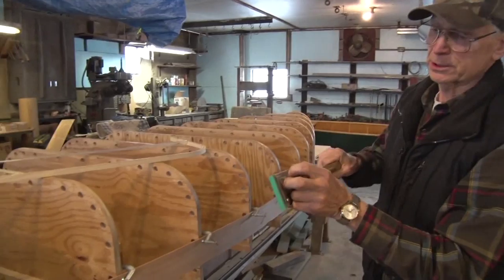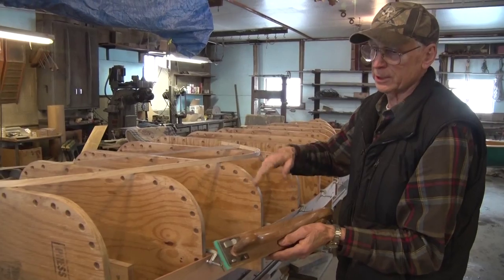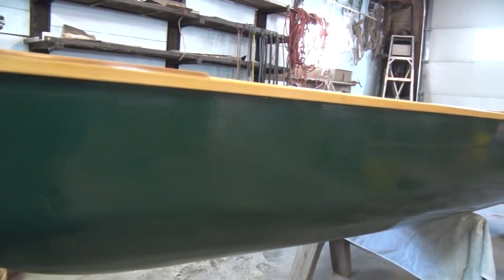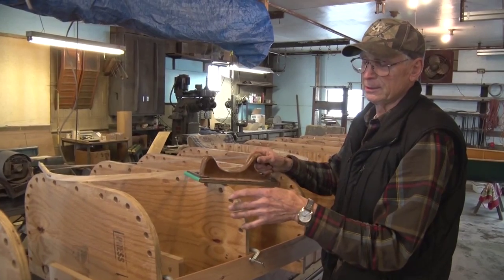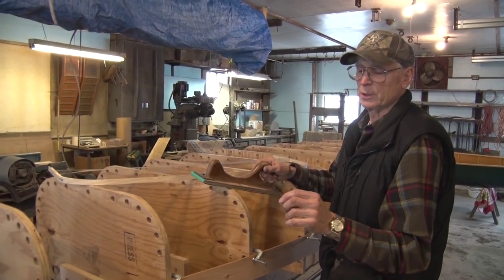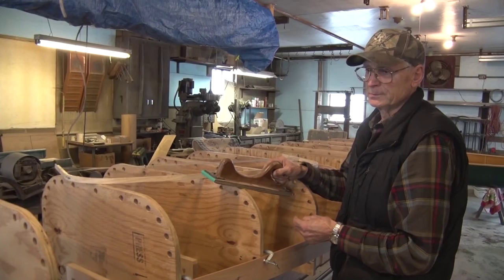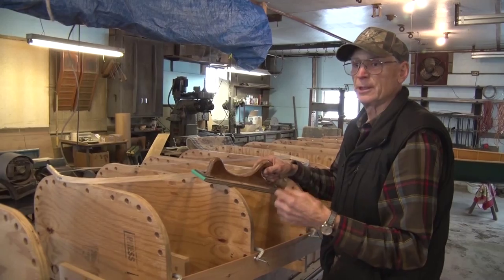I board sand it like this to get it all smooth. Then when it's nice and smooth all the way around, then I put the fiberglass cloth on. The cloth goes on dry, and then I coat the epoxy through the cloth onto the planking. And then after that's on, then I've got a red filler that goes on there, sand it a little bit, then I put a white filler on, which sands real easy. So I want it real nice and fair, you know, so there's no bumps or anything in it. And then I clear coat that with epoxy. Then that gets wet sanded out and then painted.